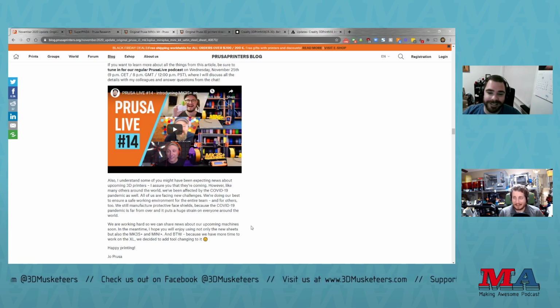First off, the XL is slated to be 400 millimeters X, Y, and Z. So that's 16 inches X, Y, Z. And we have a printer that is 16 by 16. It is half a meter in the X and half a meter in the Y for its actual floor space. And ours is a meter tall, so we made a big one. But tool changing, E3D, you better watch your back. Prusa's coming for you.